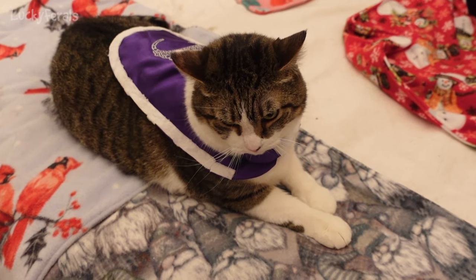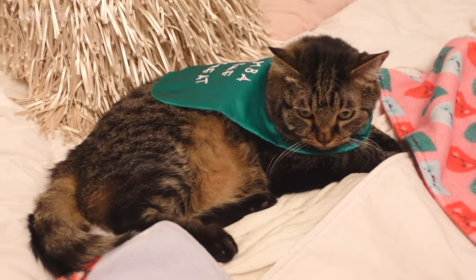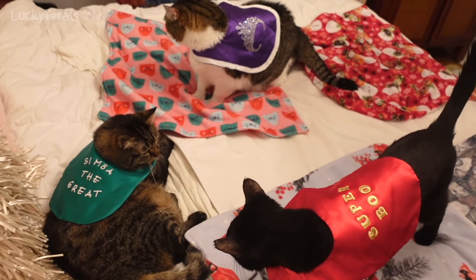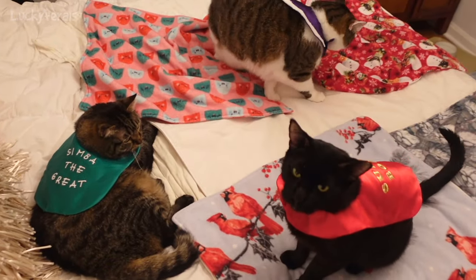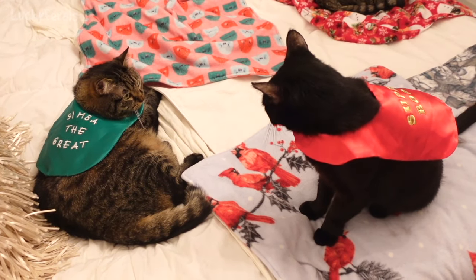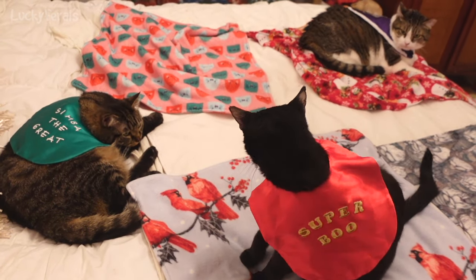Queen Stella says thank you, Zoa. Simba the Great says thank you, Zoa. Super Boo says thank you, Zoa. Three cats in their capes. Super Boo, Simba the Great, and Queen Stella. How you doing, Super Boo? And Simba the Great. All the cats say thank you, Zoa. Rest in peace. We'll miss you.